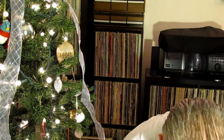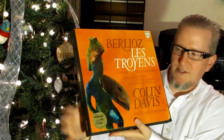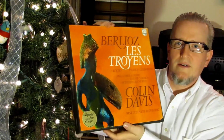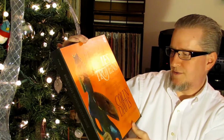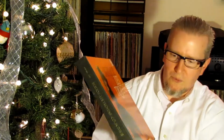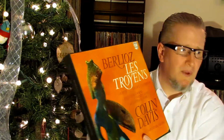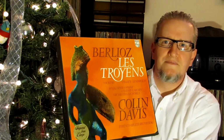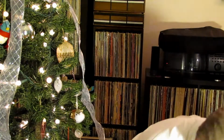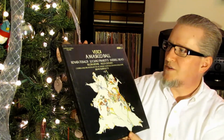A few more here. Another big one, imported from Europe, made in the Netherlands, right down here. Berlioz, Les Troyens. So again, at 99 cents for a big box set like this, you can afford to pick up stuff you're not really familiar with. So, yeah. Verdi, A Masked Ball.